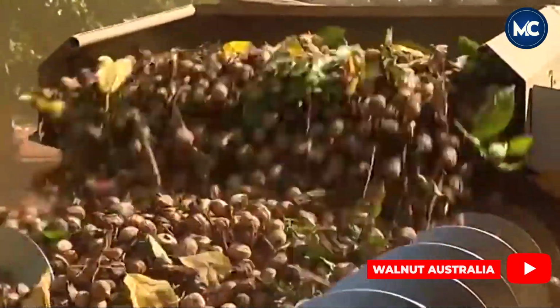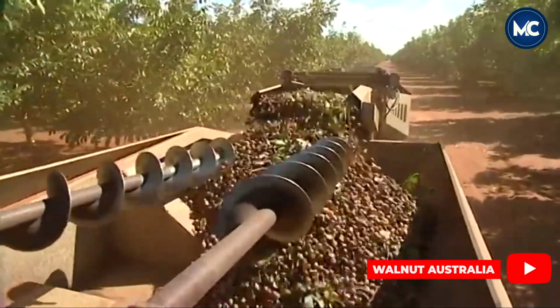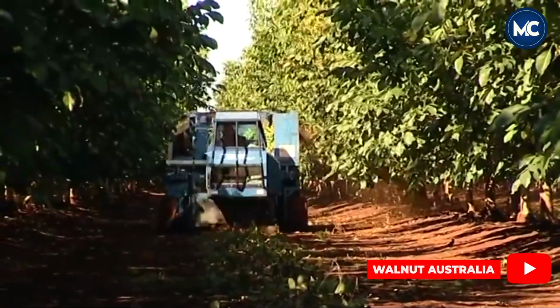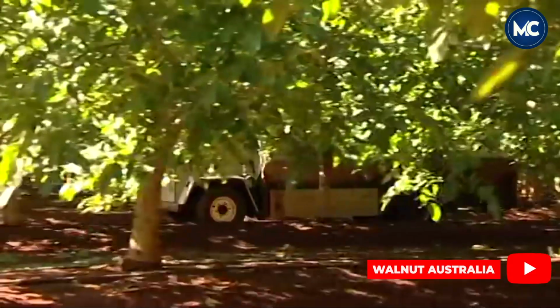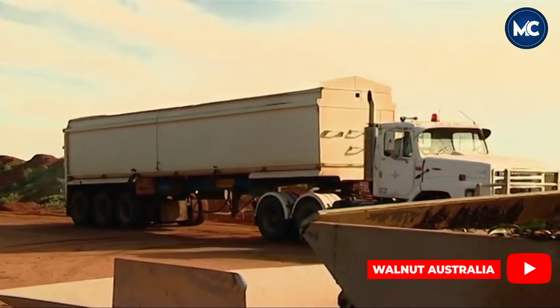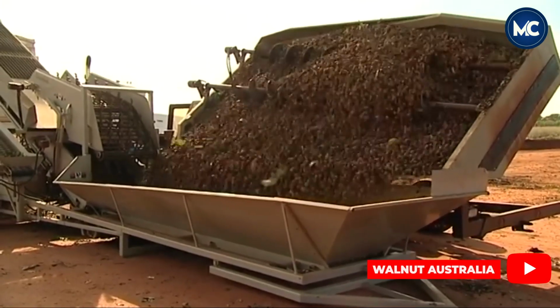The walnut harvesting process typically takes place from late September to November, depending on the variety and the growing region. Timing is crucial, as walnuts must reach full maturity before they are harvested. The next stage after the collected walnuts are gathered is to transfer them to a larger transport vehicle, usually a truck, which takes them to the processing facility.